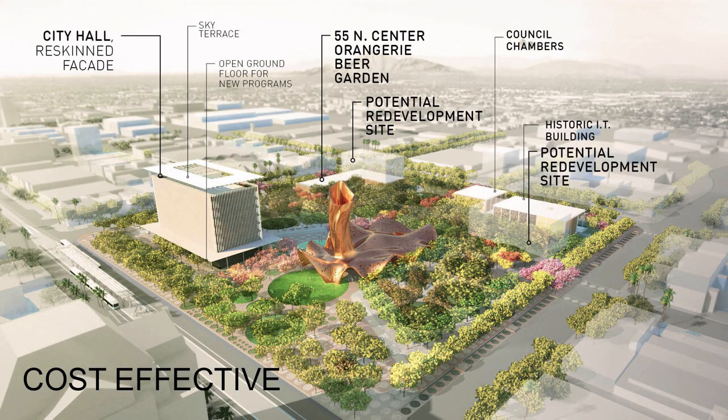To start with, we have tried to develop a strategy that is very cost effective, and there are three key components to that. First, as Jamie mentioned, related to parking. Underground parking can cost up to or higher than $30,000 a parking stall. Rather than investing in subgrade parking garages, we have really maximized the potential of street parking and the existing parking that surrounds the site. That allows us to put more money back into the Civic Plaza.